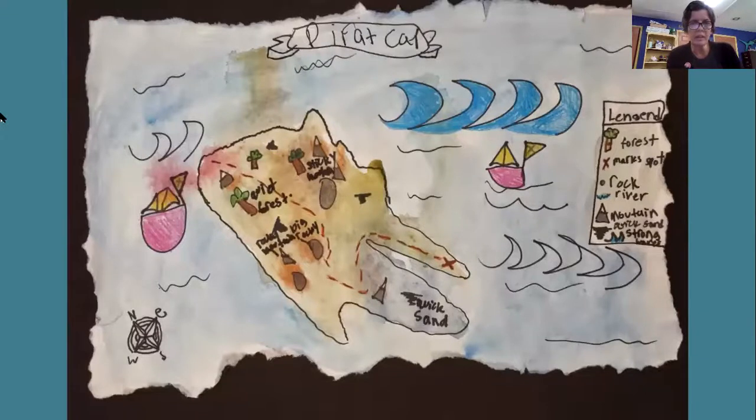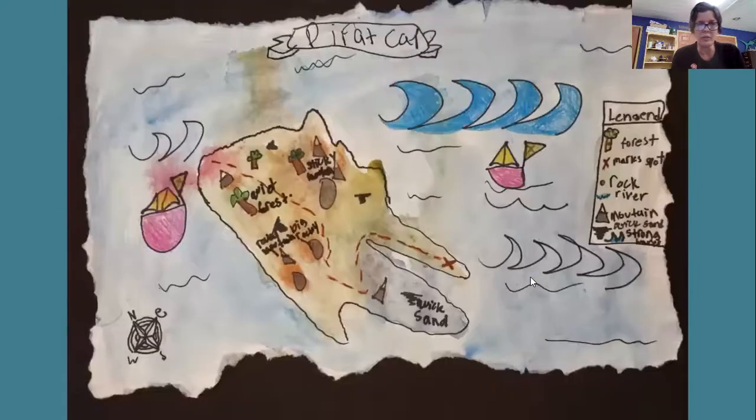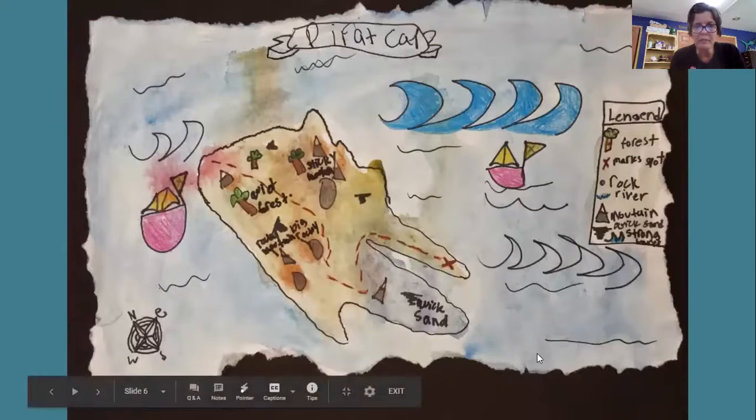Now, if you look back here, here's some student examples that were made to create treasure maps. So we know this one is an island. There's a little jellyfish here. Here's some kind of mythical fish. And again, they show us all these different landmarks of what you can see as you go along to find your treasure. Same with this one. All right. Well, let's get started, shall we?